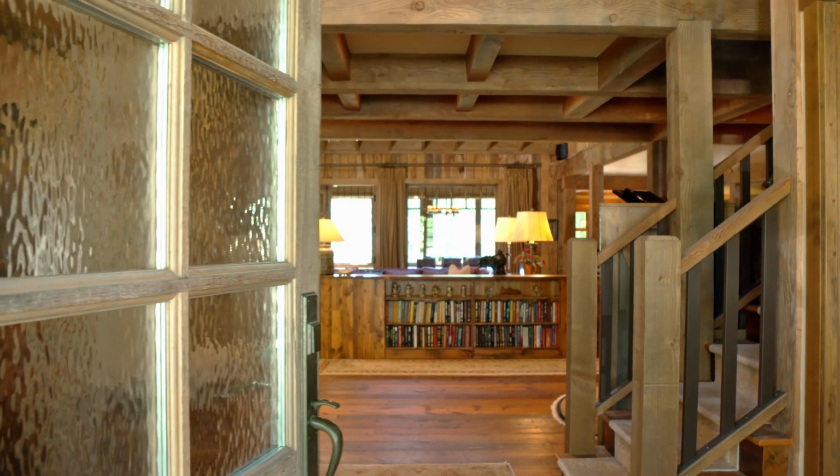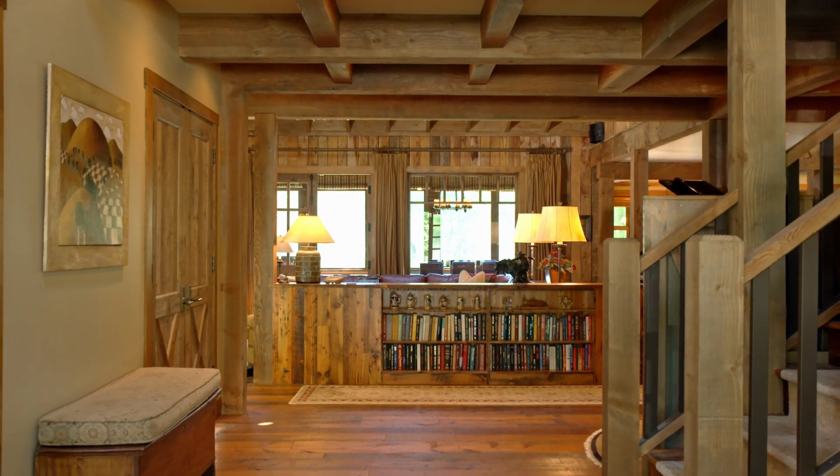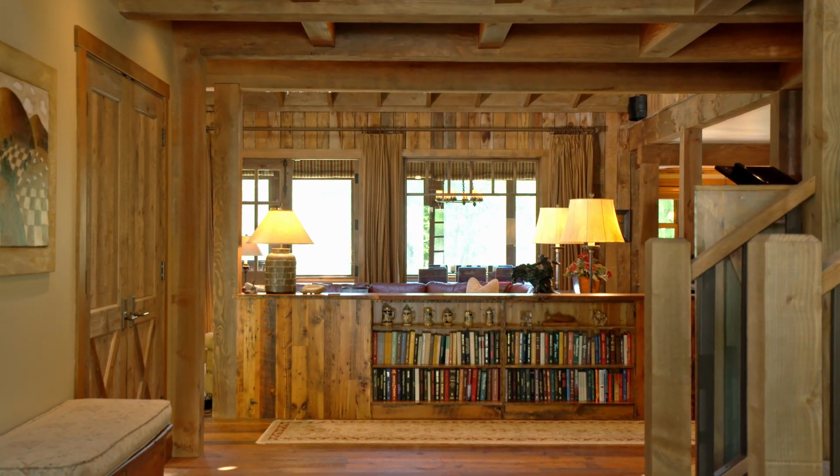Let's go ahead and go inside and take a closer look at this wonderful Bitterroot River home.